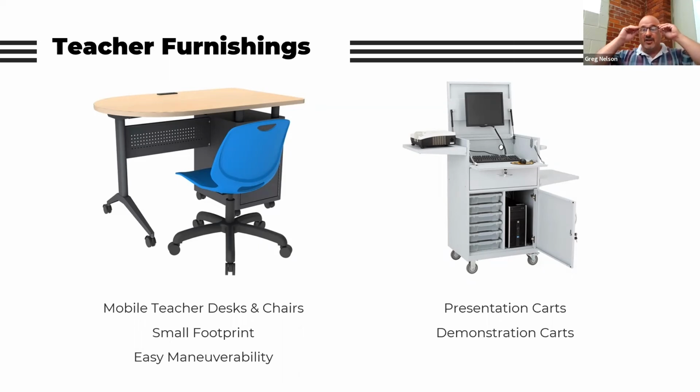And then we talked a little bit about this with therapy, but the presentation carts and the demonstration carts, especially those that have a lot of storage that allow you to use technology very easily, those kinds of things that really let you, on the fly, record your notes and help out with presentation anywhere in the room. In many cases, short throw projectors allow teachers to project onto a wall or a screen or a smartboard what they might need from multiple places across the room.